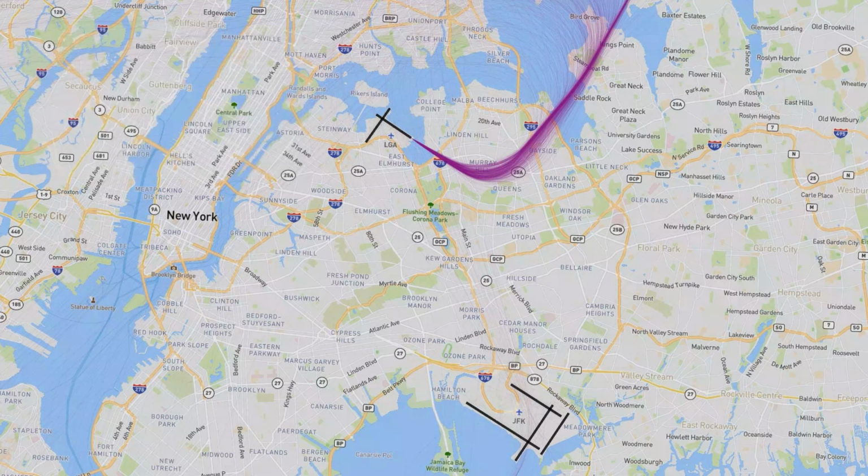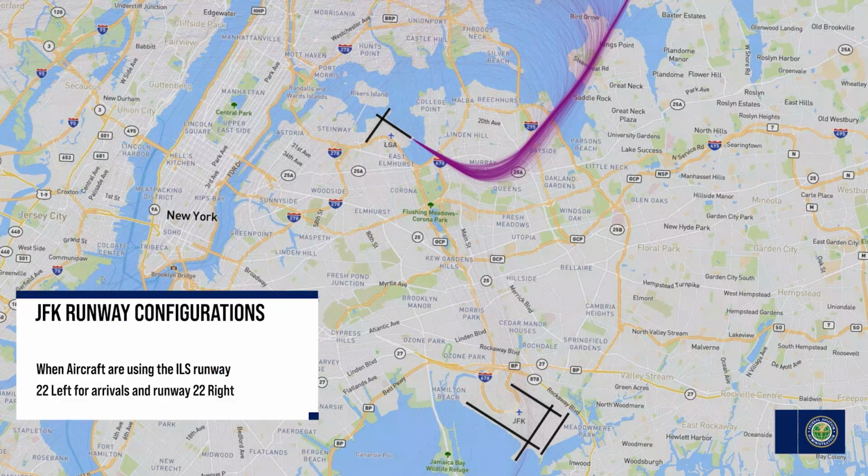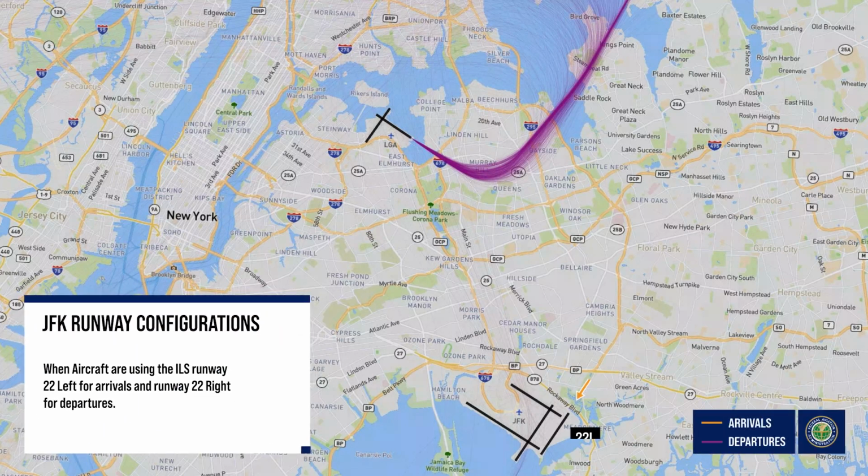To help deconflict LaGuardia and JFK traffic and manage the rush hour in the sky, FAA then added the use of the TNNIS Climb when JFK uses one of the following runway configurations. When aircraft are using the ILS runway 22 left for arrivals and runway 22 right for departures.